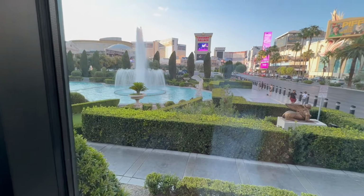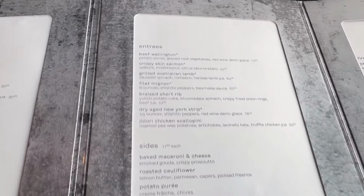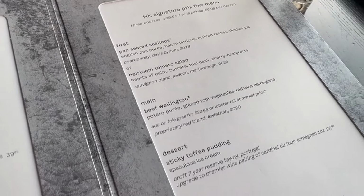I kind of have a love-hate relationship with fine dining. When I go, I always enjoy myself, and usually the food is really good. I mean, it really should be always good. I just hate spending that much money on food when I know that we could go to less expensive places and still enjoy our meal.